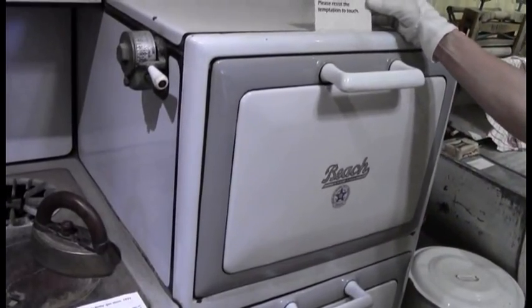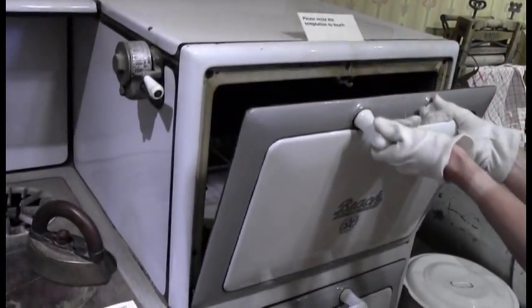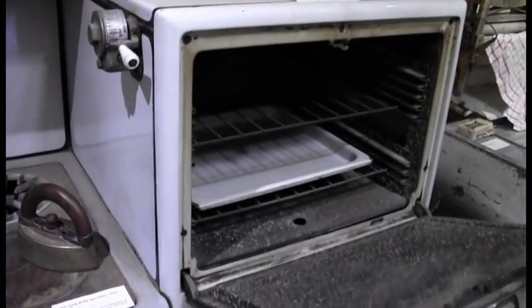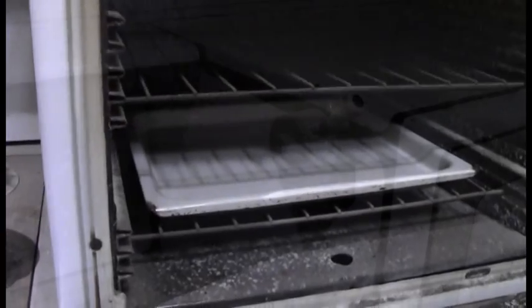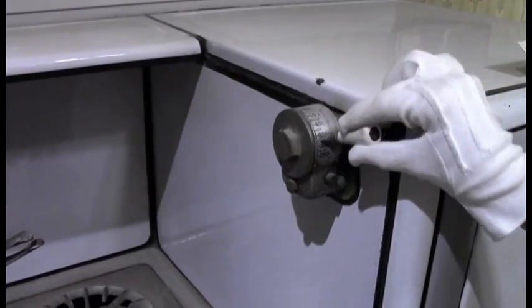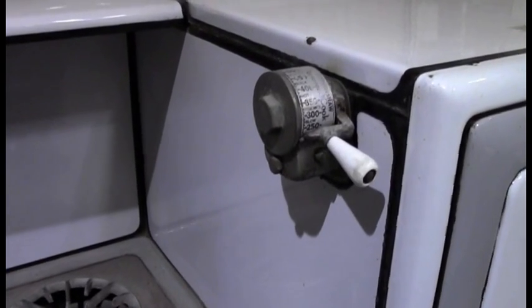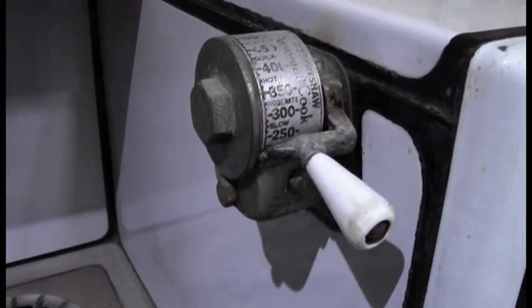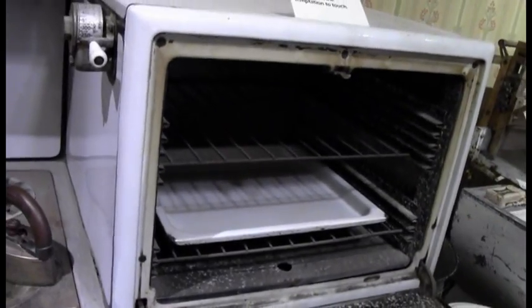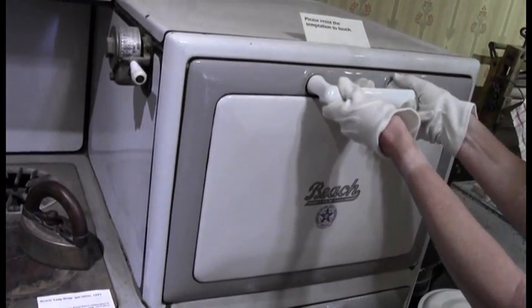Museum visitors are not able to touch our artifacts, therefore they never get to look inside. But today we are going to give you a peek inside the Lady Betty. The oven has 2 racks and a drip pan. Its temperature is controlled by an external dial called the Robert Shaw Automatic Cook, which automatically controlled the heat of the oven. You simply set the dial and leave it. That was unheard of. No more adding a log to the old wood stove or sticking your arm in the oven to test the temperature.